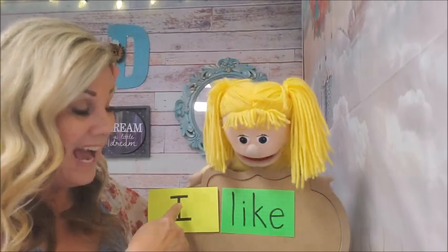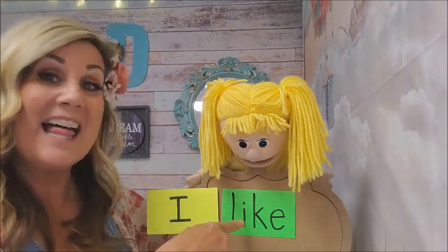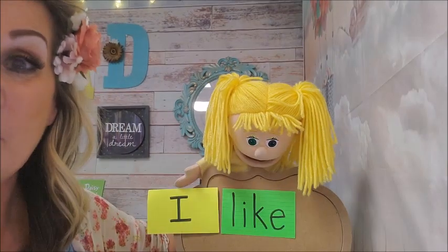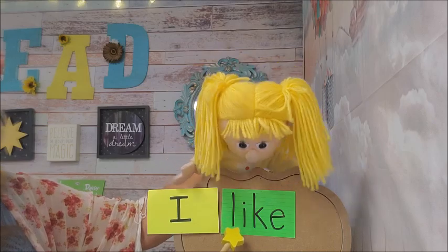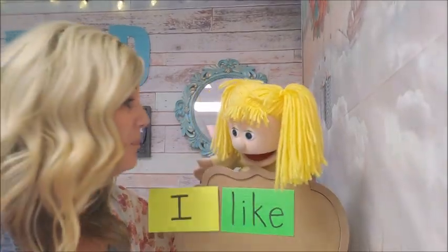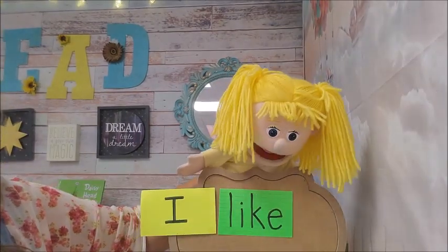Remember, last week we did I see. This week we're doing I like. Okay, I'm gonna go ahead and grab my little star. And Zoe, will you read that for us? I like. Okay, Zoe, let's teach them our new song. Oh, yeah, I like that song a lot.